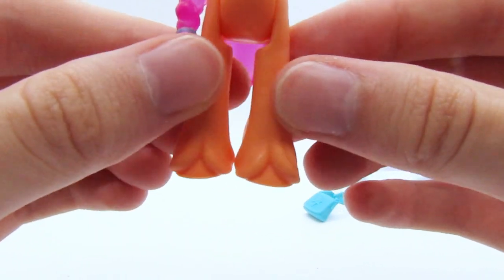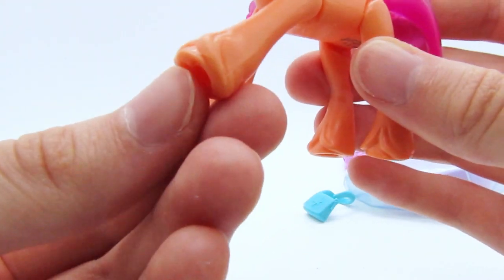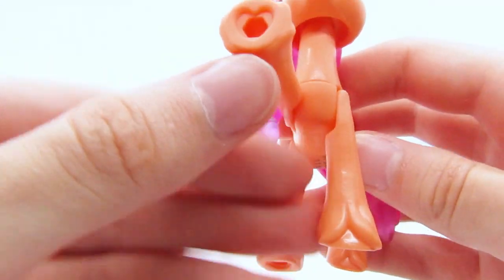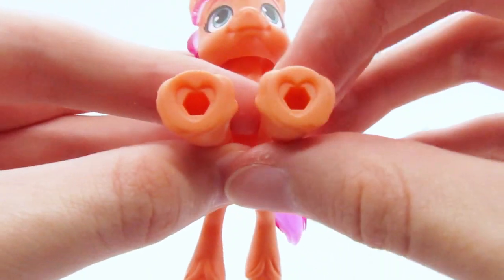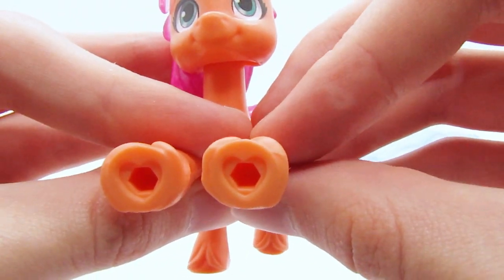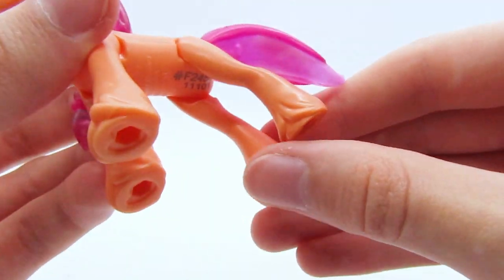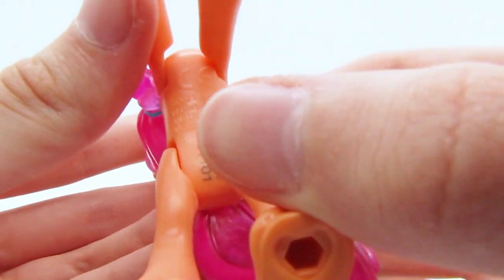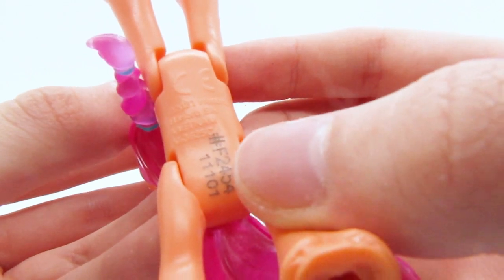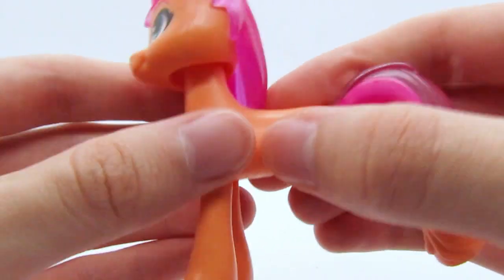Her hooves are not painted, but they are sculpted, so if you want to take a brush, I guess you could paint those in. So you can see her feathering is nice and sculpted, and on the bottom of her hooves, she has little hearts, as well as that little hexagon shape that the Generation 4 ponies always seem to have. And you can see these on her back hooves as well. On the bottom, on her belly, it says copyright 2021 Hasbro. Hasbro SA, Vietnam, and it has numbers, and there is a stamped number right there.